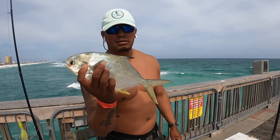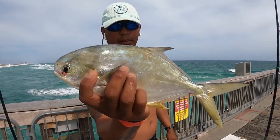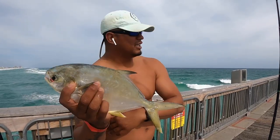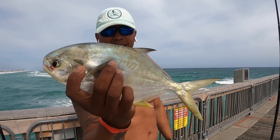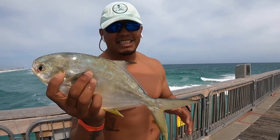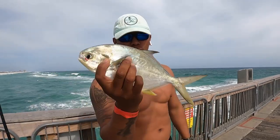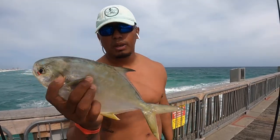All right, ladies and gentlemen, that's another pompano. Like I said, I was watching him bring in his pompano and I got hit with one right now, back to back, doubled up on it. Didn't get a chance to show you guys his catch because I was running around trying to get my rod. So that is pompano number two, back to back. Let's see if I get another one for y'all.